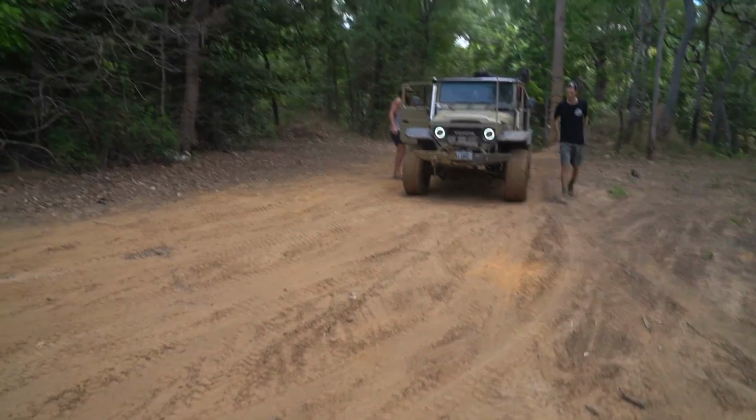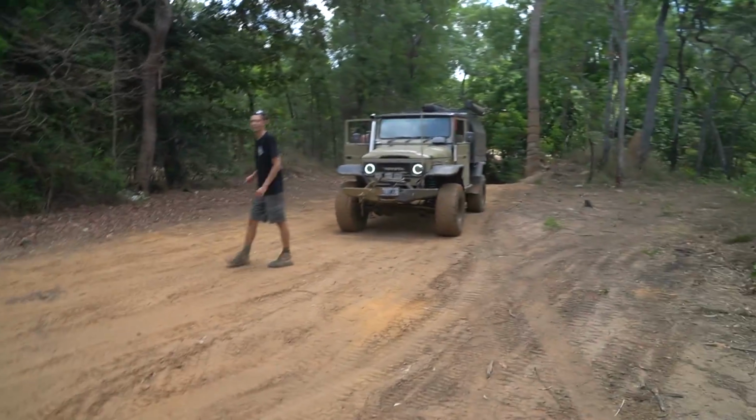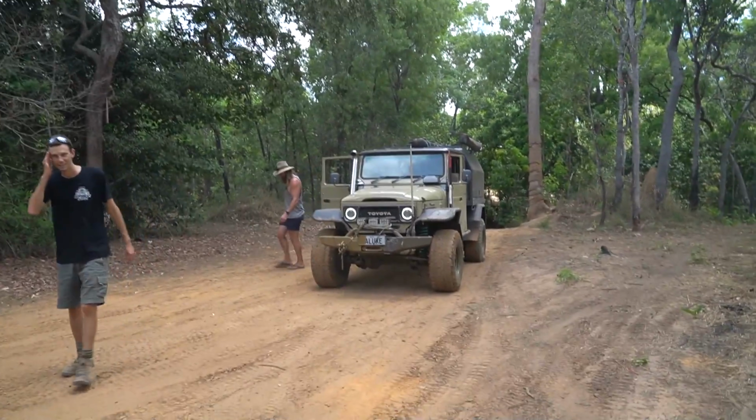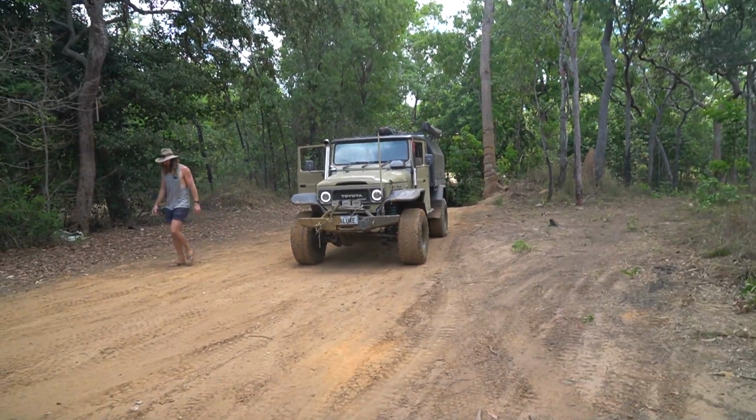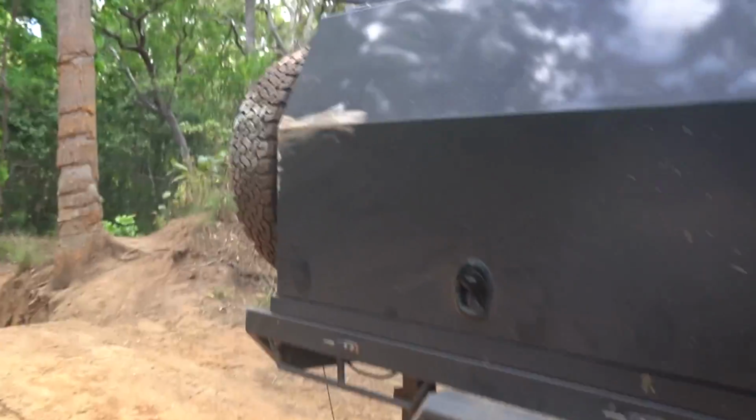Finished up with Palm Creek. I managed to drive it. Cal got a little bit caught up with the canopy. He definitely could have driven it, but didn't want to damage the canopy, so we just gave him a quick little winch out. Yes, you can see here, he's done a little bit of damage, but still opens and closes. Nothing serious.